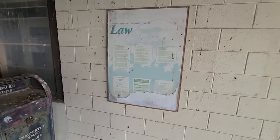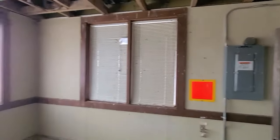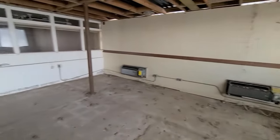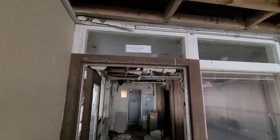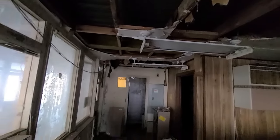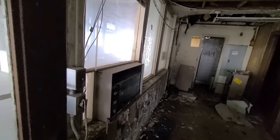An old mailbox right there for you. Equal employment opportunity is the law. Here we go. Small heaters right there. Employees only, it says. Wonderful. Definitely has seen better days. Looks like an air conditioner right there, still plugged in.